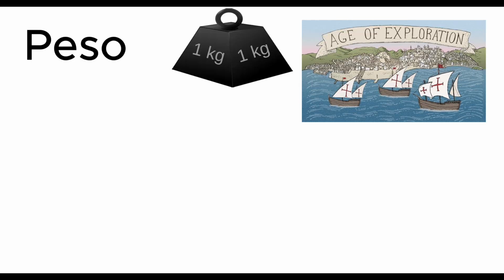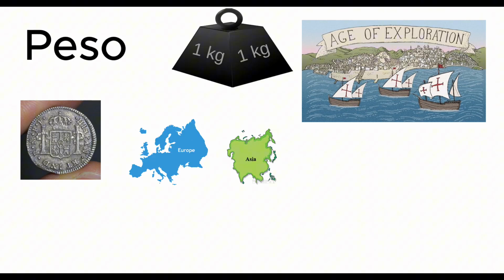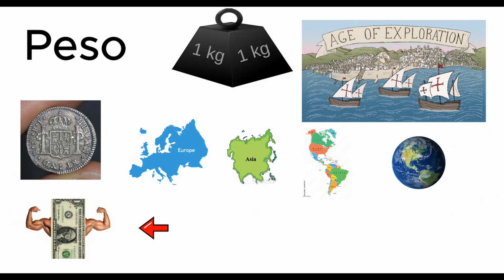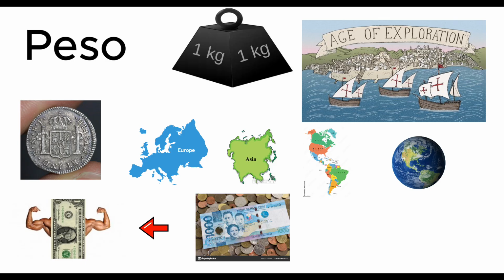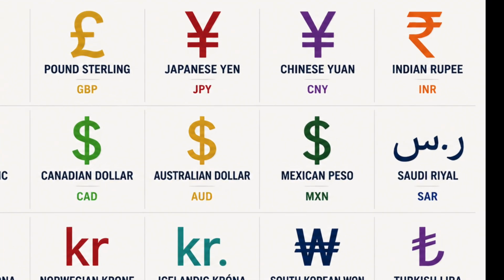Mexican peso. The Mexican peso gets its name from the Spanish word peso, meaning weight. During the Age of Exploration, Spanish silver pesos were traded across Europe, Asia, and the Americas, becoming the world's first truly global currency. In fact, the US dollar was modeled after the Spanish peso. Today, the peso is used throughout Mexico and is divided into 100 centavos.